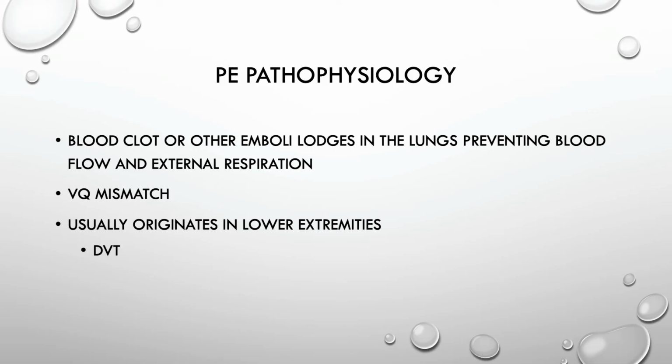So again, the pathophys is, one of these risk factors is in play, and that clot has developed, and it just kind of lodges in the lungs, and it prevents the blood flow to that area, and it restricts external respiration. This is probably the only true VQ mismatch that you guys have as a disease process. This has both components of both the ventilation and perfusion portions of the VQ mismatch.